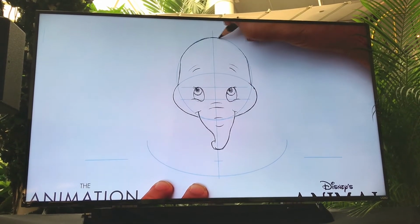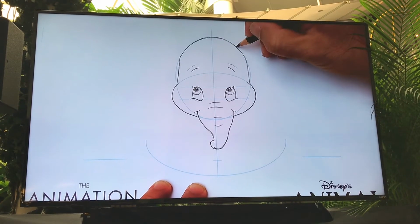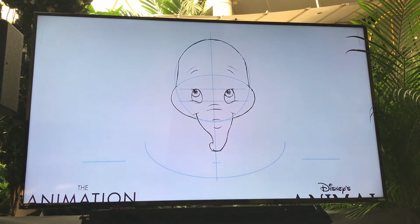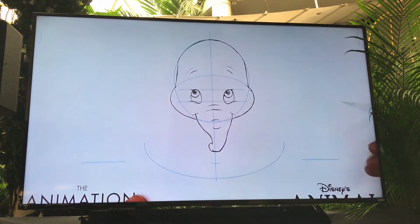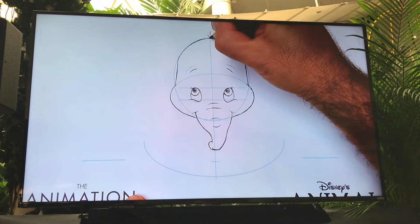And I know you're thinking, like Simba, he has to have this nice, luxurious mane on the top of his head because, you know, it's an elephant. It's got hair, right? Well, sort of. Here's his luxurious mane. We're just going to kind of put a couple little hairs up there.